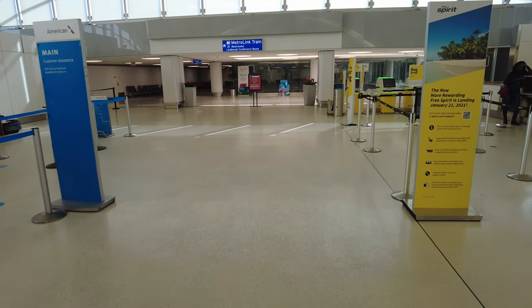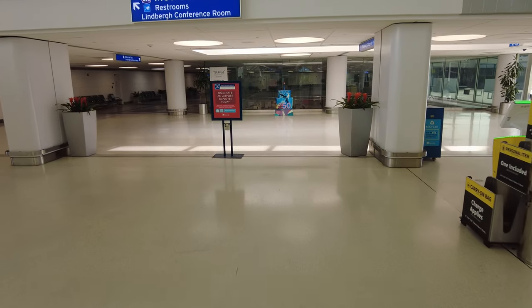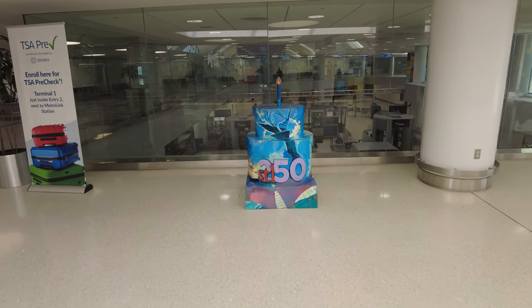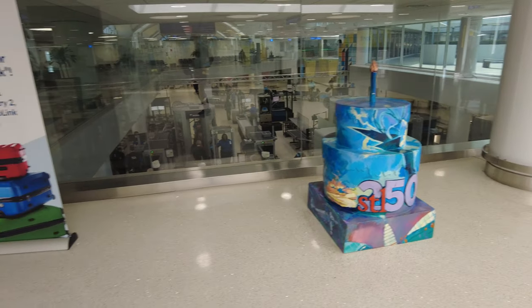I also see some type of cake up here. Not sure what the cake represents. The TSA is below it.